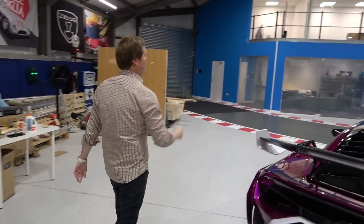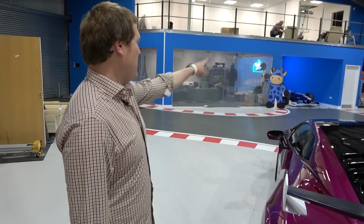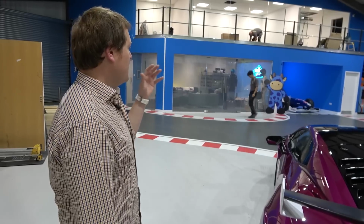In the Halo Bay, I'm going to put the Zenvo in the Halo Bay. Once the Zenvo is back from Denmark, it's been there actually having some really cool upgrades, which I'll be able to tell you all about once it gets back. It's probably going to be resident in there. I mean, it's the most special, extreme, crazy, valuable car in the collection, right? So that is the natural home for it.